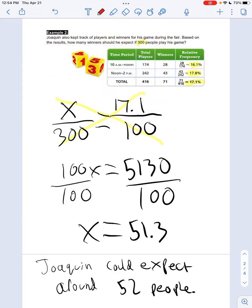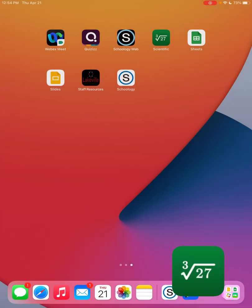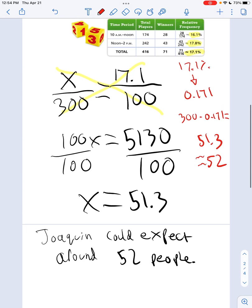Another way you could do it is to move 17.1% to a decimal and then multiply it by your total. So again, 300 times 0.171 should give you 51.3. We can double check. 300 times 0.171, 51.3. So depending on how you want to solve it, there are two different methods to solve it.